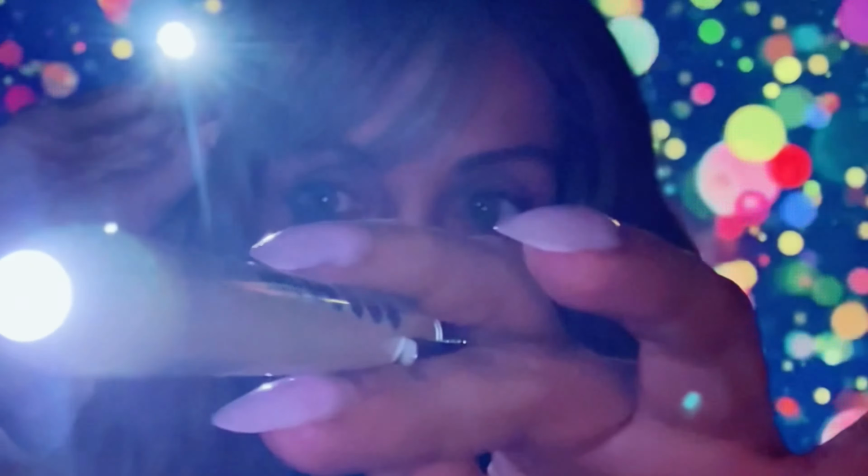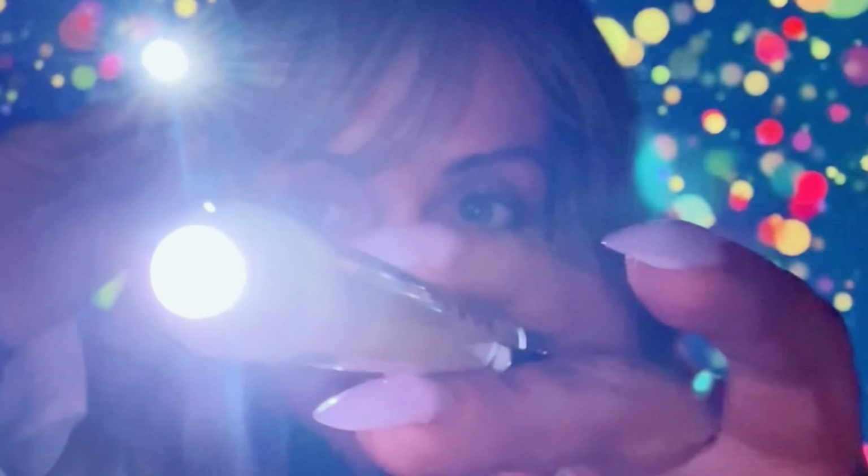You'll get very sleepy. Your mind will get tired. Because when you focus, keep on focusing on the light back and forth. Good. Alright, now I'm going to have both lights moving, okay?